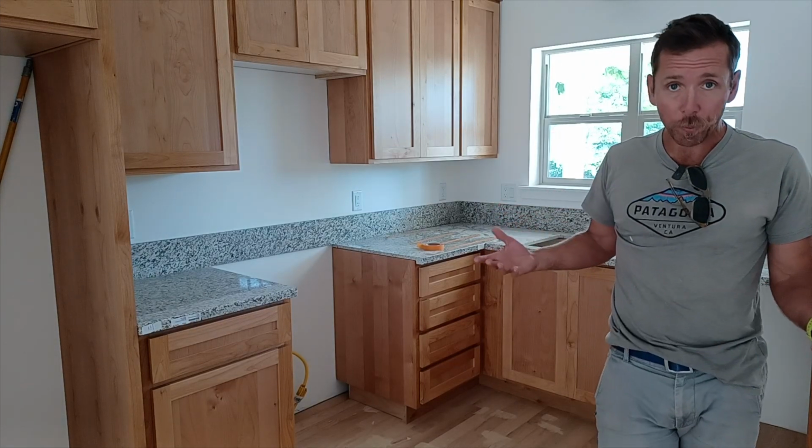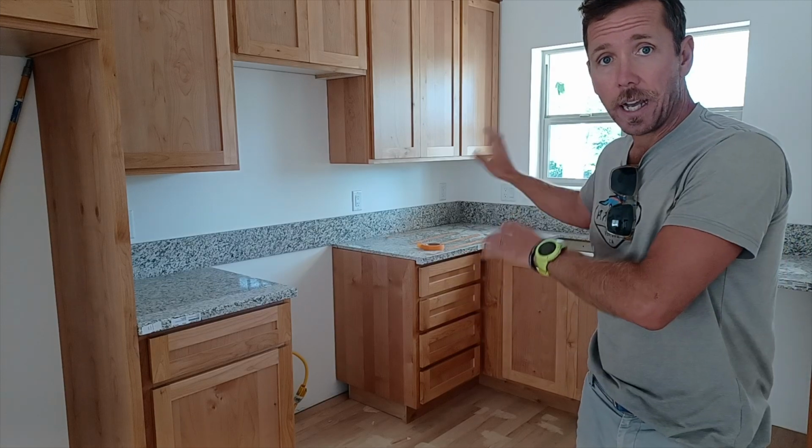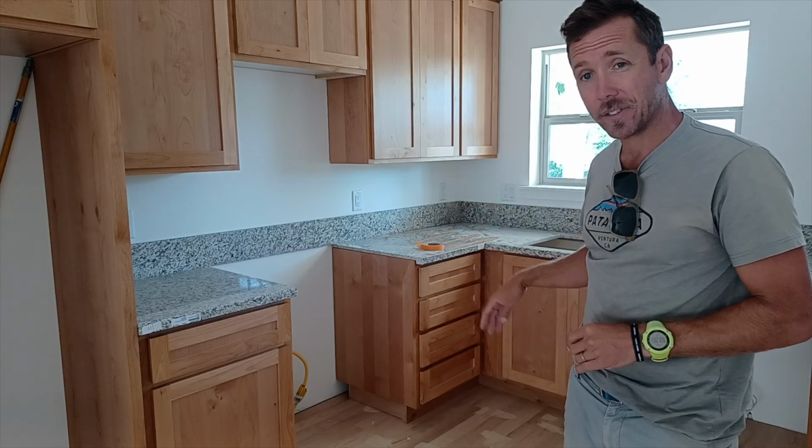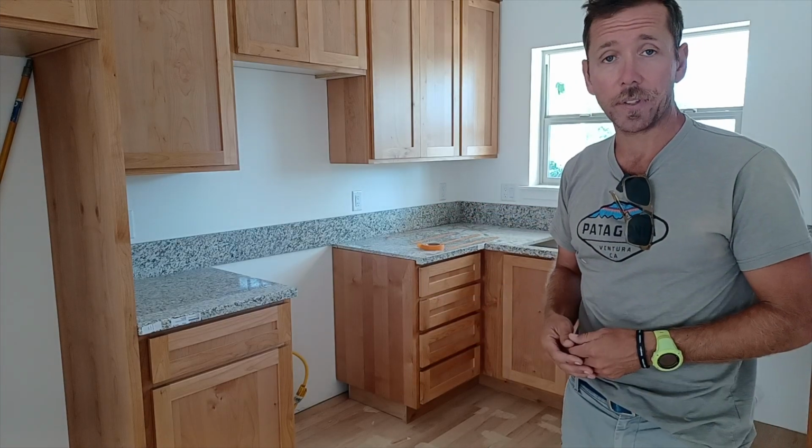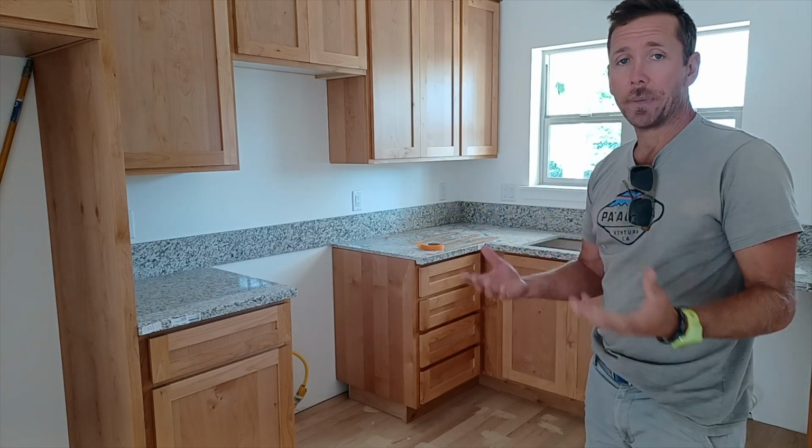That's not the most professional way to do this, but to have this done would cost about $3,500, and we did this kitchen ourselves for about $600. So that's the savings. We're trying to do rental grade product, but still make it look professional.